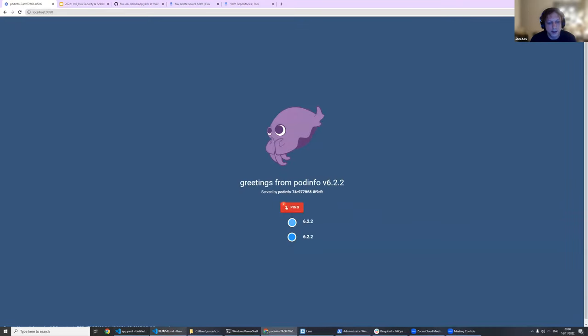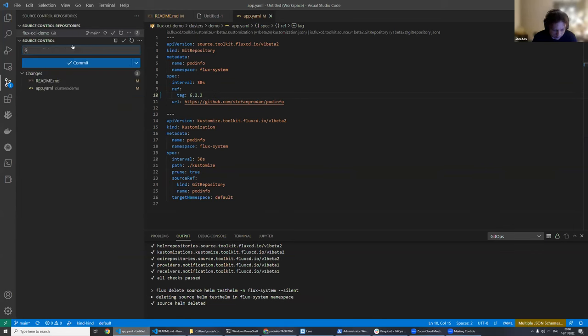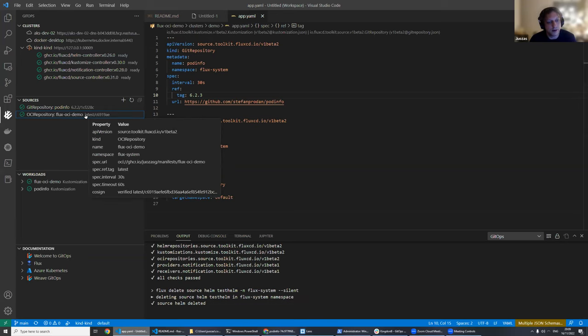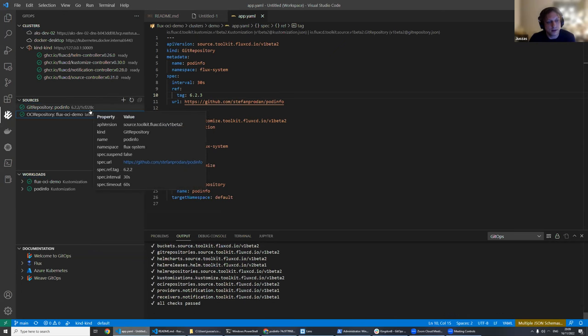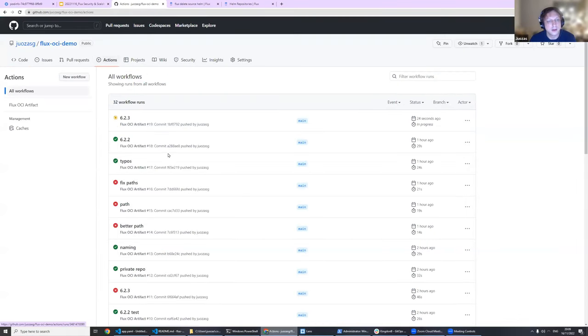So very simply, we can update this to 623 and commit to Git and commit sync changes. And now it's going to update the Git repository, which will update the OCI image, which is currently verified with Cosign. And then it will use that image to apply everything in the image, including this pod info. It is using Git actions to build the new image that contains new definitions.